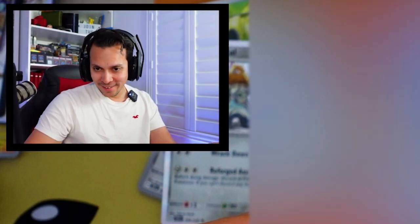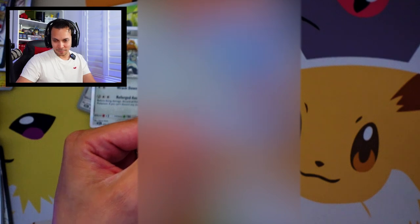Is this the one we're looking for? I think this is the one we're looking for, guys. The top three cards.